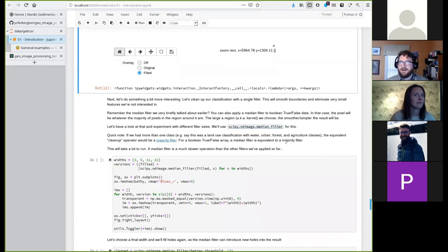All right. I mentioned before we want to clean up the boundaries, though. We filled the holes in. How do we get the boundaries a little more smooth? This comes back to filtering as well. So this is the median filter.